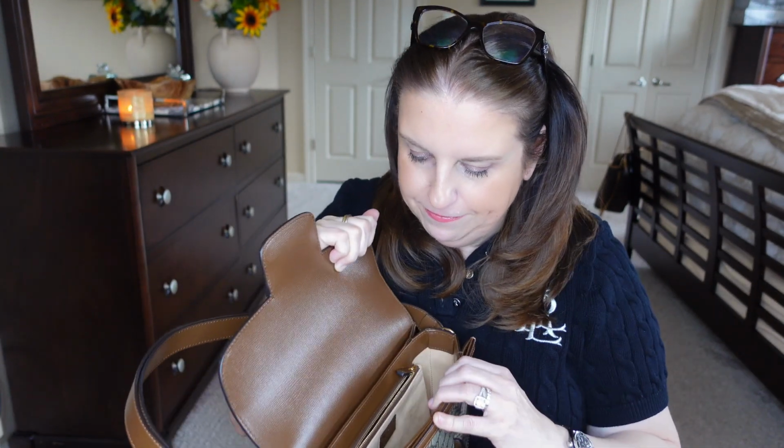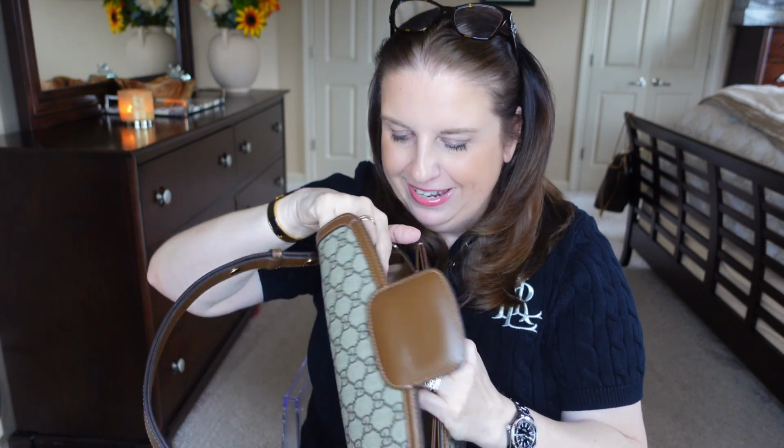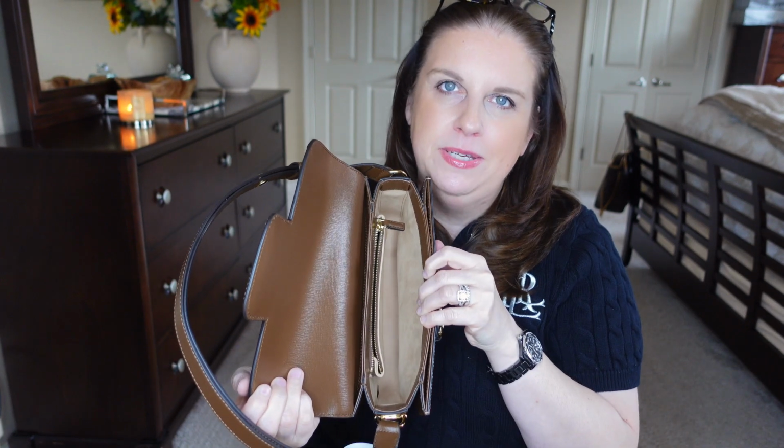So I was kind of disappointed. Because of how structured the bag is, I'm 100% sure I can put more in this than in this bag. And I was hoping to have a little bit more room. So this is probably the biggest con.